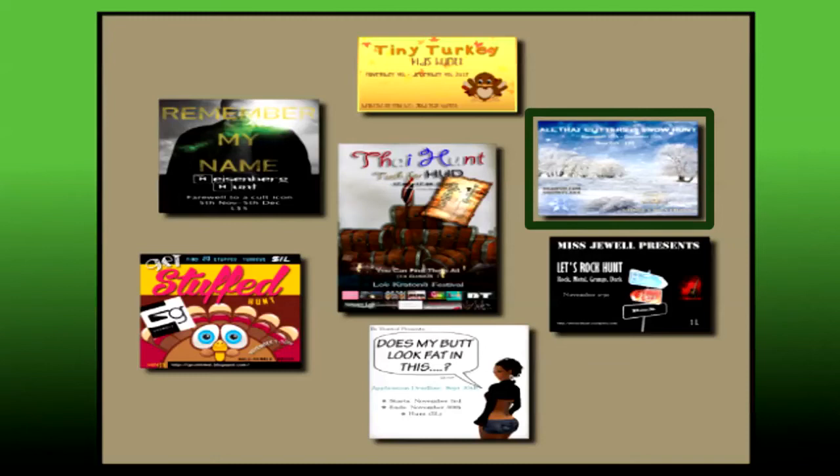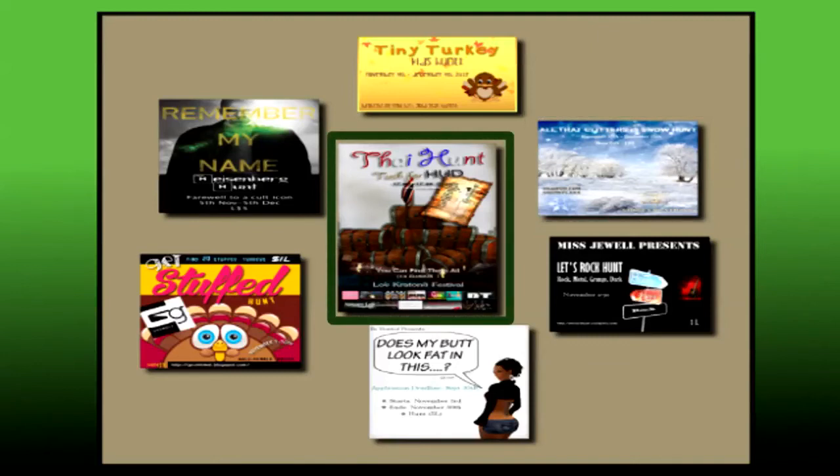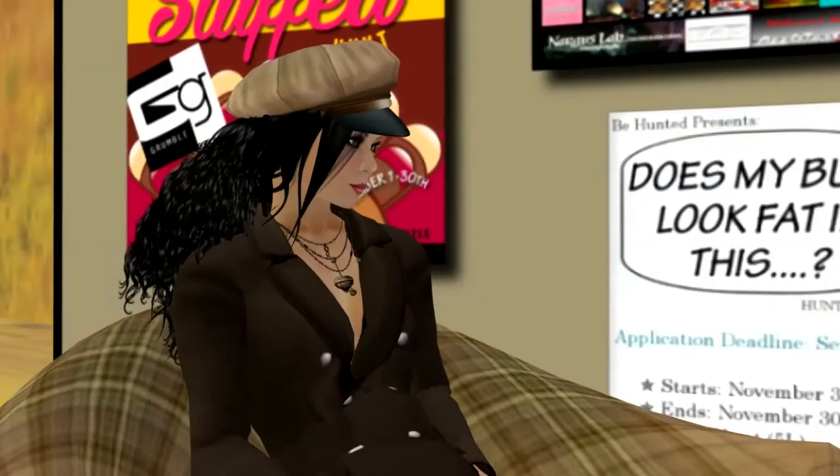The last hunt I want to mention is called the Tie Hunt. It runs through December 12th, and it's a HUD hunt. So when you land, you're going to stop and pick up a HUD, and in that folder that you get with the HUD will be the landmarks that you're going to go to find the hunt object, which is a barrel, which is a treasure chest like the ones in the poster picture.